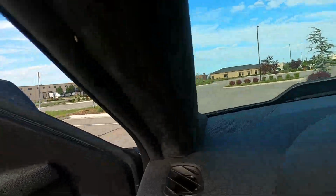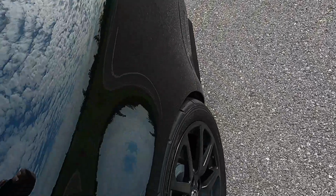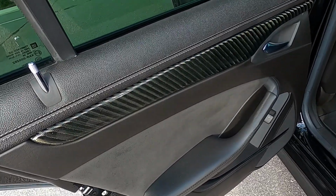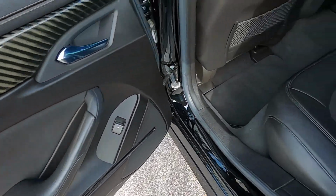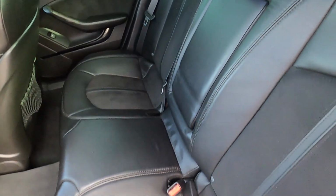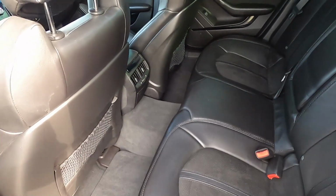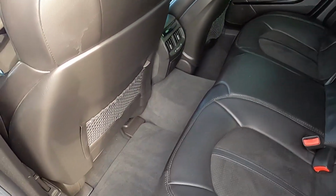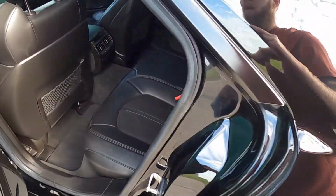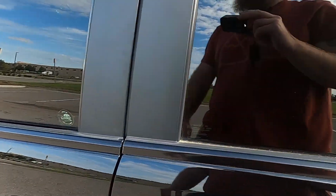Alcantara A-pillars and headliner, as well as visors. It's all Alcantara. Has a very nice premium feel to it. Now looking in the back seats, again, the carbon inserts on the doors look great. Conditions of the back seat looks really good. The front seat backings look great as well. The carpet is also flawless. The entire interior of the car looks brand new. This car has been taken very good care of.